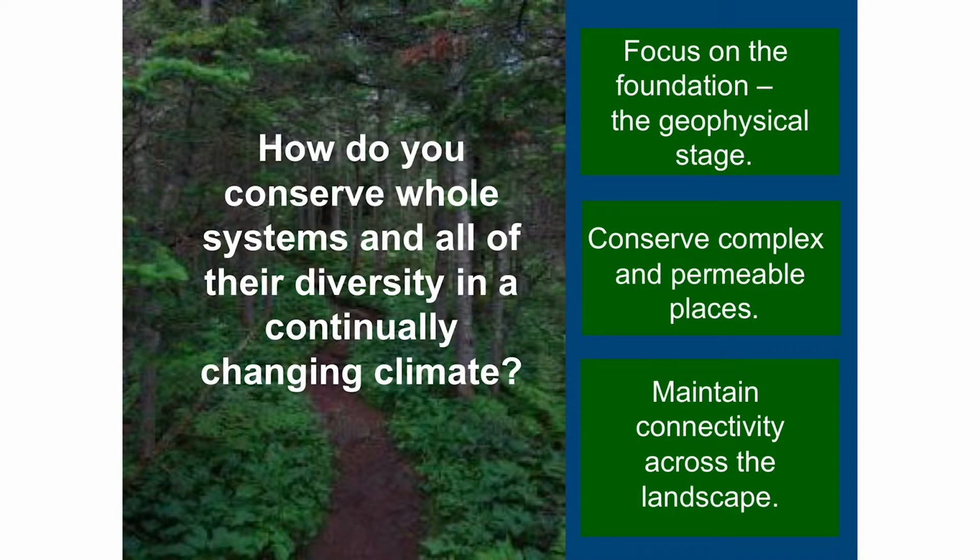So the three pieces of what I'm going to talk about are listed here on the left side of the slide. The first is focusing on the foundation. That's basically what we're calling the geophysical stage, or the land facet. So it's a look at the geology that underlies ecological systems. The second piece is focusing on sites or locations that are complex in terms of the topography, because that gives you some variation in exposure to climate. We all know that high altitude areas tend to be cooler than low, those kinds of factors. And also places that are permeable, and that basically just means connected so that things can move through them.